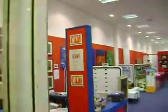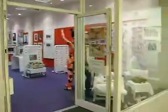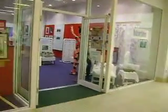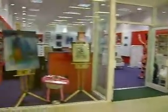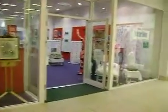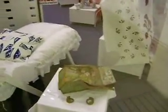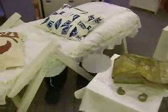I'll just step back out to the entrance. Here we are. The car lover's bedroom. Installations by Karen Howard.